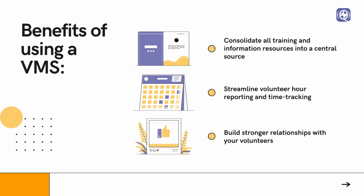The first benefit of a VMS is that it can help you to consolidate your resources into a centralized source. For example, your training resources can be consolidated into one place, which helps to cut down on the time spent on training each volunteer individually by allowing them to access the resources themselves for self-training and self-learning. Secondly, you can streamline your volunteer hour reporting and time tracking, cutting down even more time you might have spent tracking this manually. Lastly, a VMS can help you build stronger relationships with your volunteers and engage with them easier. Since you have all of their information in one platform, it acts as a one-stop shop for communication and engagement purposes.